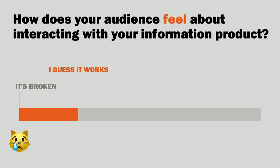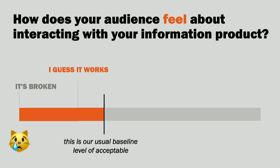Slightly better than that is, I guess it works. I guess it works means it does everything it purports to do, but at the same time, none of it works especially well. It's really slow, or there are obviously easier ways to get things out of this tool or out of this visualization that we intend to get out of it. And slightly above this is what our usual baseline level of acceptable is.